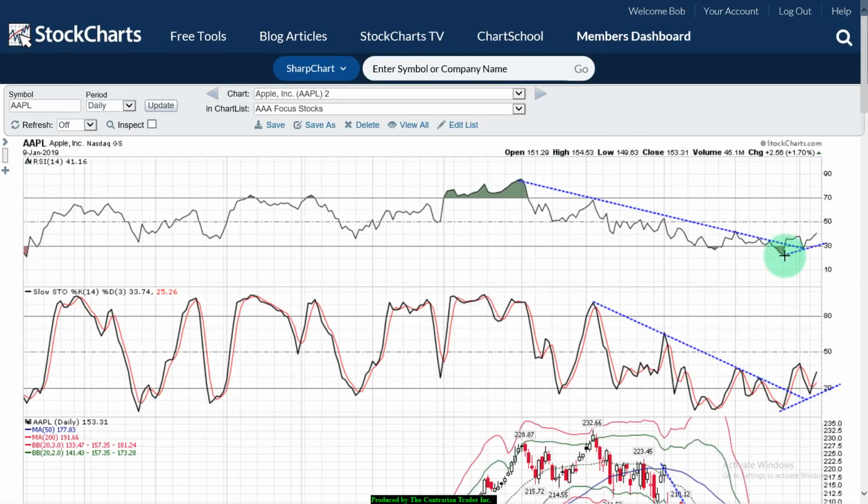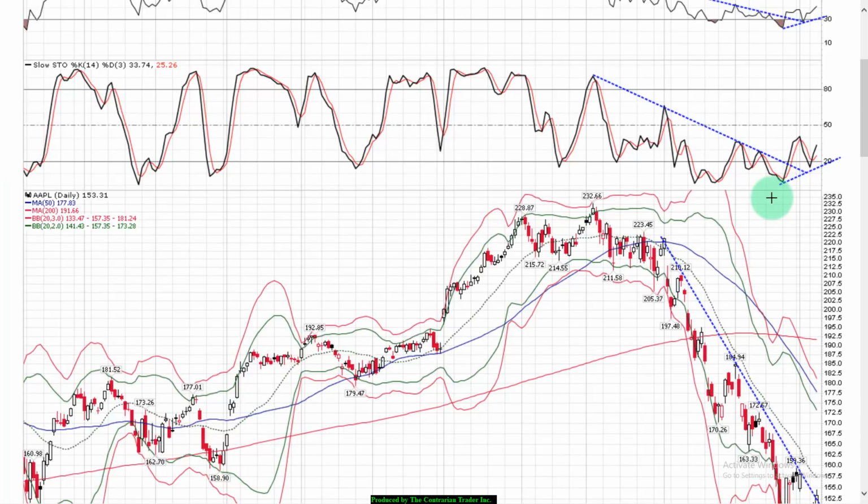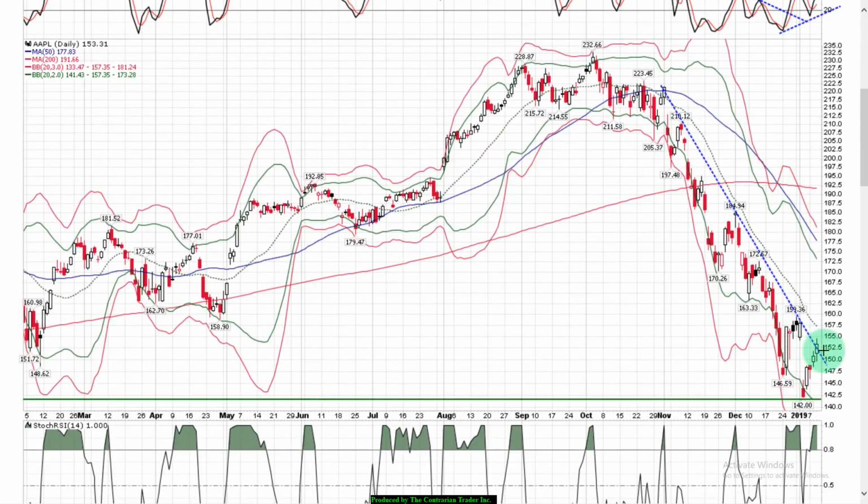On a daily basis, RSI has broken out. We pulled back, retested the breakout point, higher lows, and now higher highs. We have a breakout on Stochastics as well. We pulled back, higher lows, no higher highs yet. And we have broken out on price. We pulled back off the highs of the day yesterday.